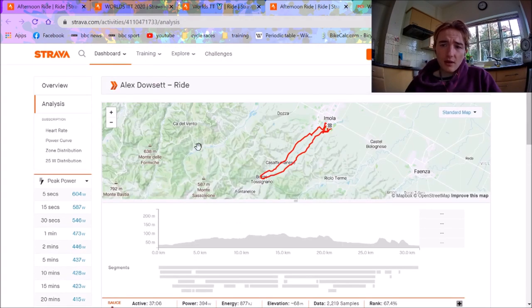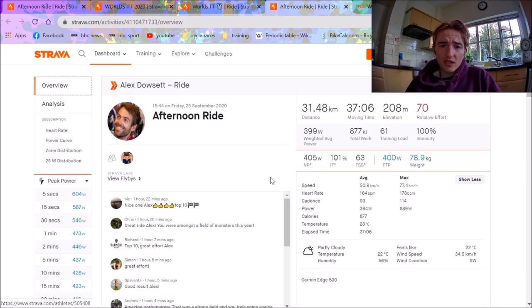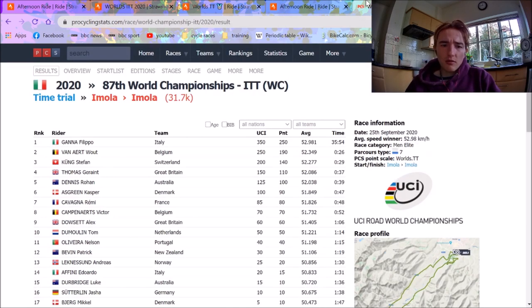But yeah, that's about it, to be honest. To win a world TT, you've got to ride 53k an hour. In terms of watts for Ganna, I'm predicting 500, probably 480, something like that, 480, 470. But he's a very aerodynamic human. But yeah, that's my thoughts on the World Championships. Pretty interesting tech going on and everything else.